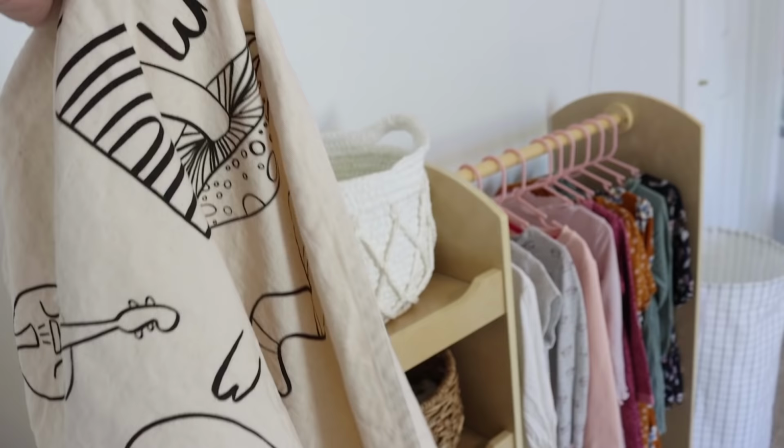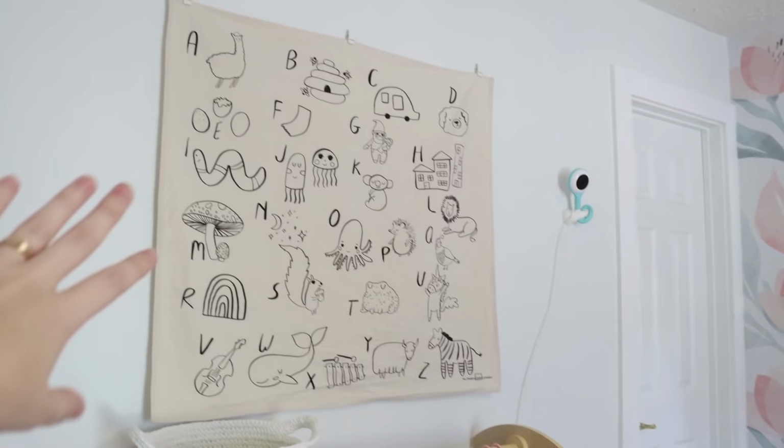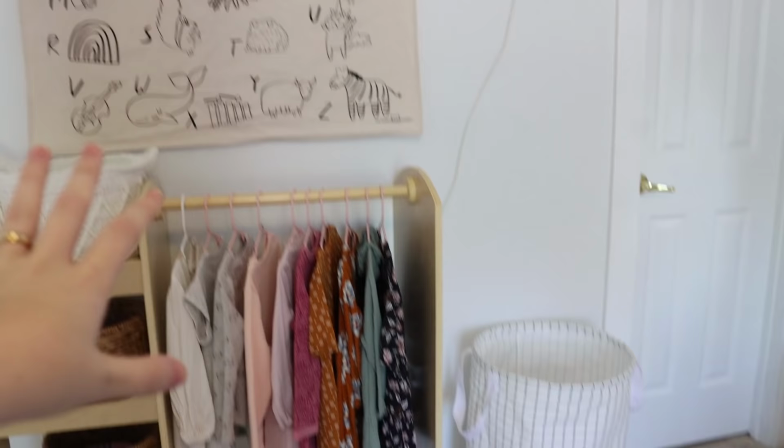Like I just showed you, it's really easy to get this down off of the wall. If I wanted to, we can take it downstairs and color. So I love that this is a functional activity we can do, but it also can be artwork and decor. So that's this little side of the wall. That's the dirty clothes basket.